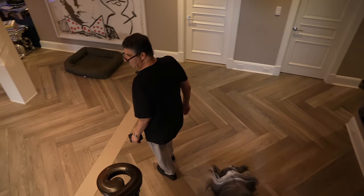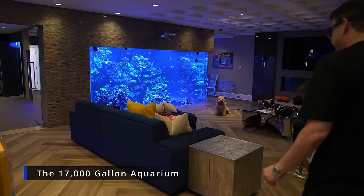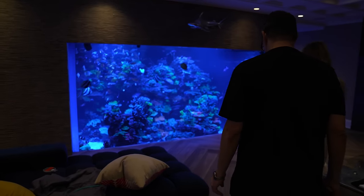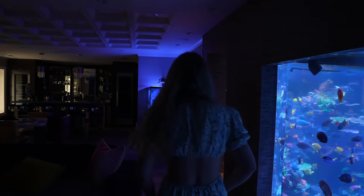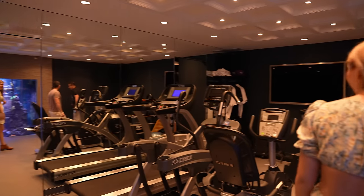But let's head downstairs and finally have a proper look at this fish tank. There it is. It looks really clear now too. Yeah, way clearer. Another dog. You've got a lot of dogs. Lots of pups. One of the things that is really cool too is there is this big gym that is right opposite the fish tank. So cool having a gym. Now the first thing you should do.